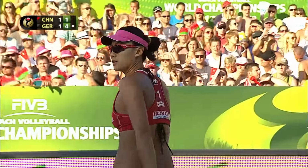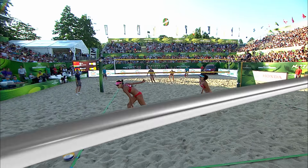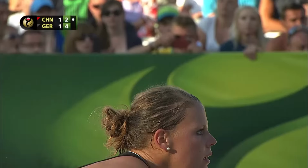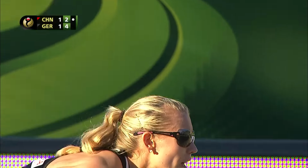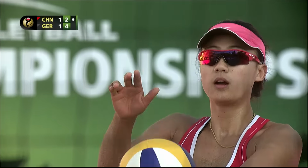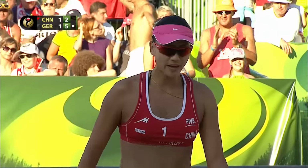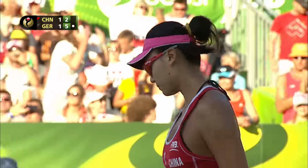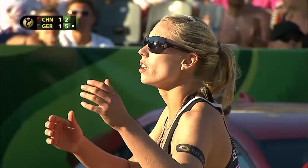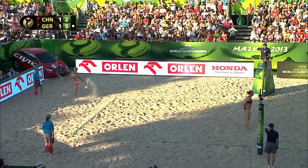Borger thinks it's in. China say it's out. The line judge says it's out. It's out, and so too does the first official, and they are all spot on. It is out. Zhu Chen. Oh, dear. Well, she had a few problems with that in the semi-finals, just rushing the serve. And it's come back to haunt her here in the final.